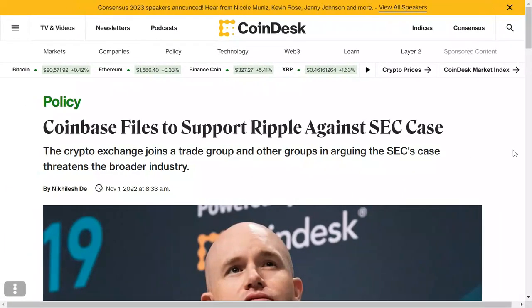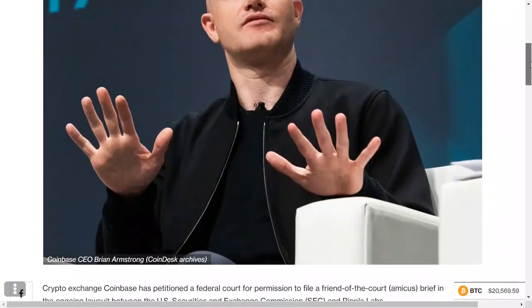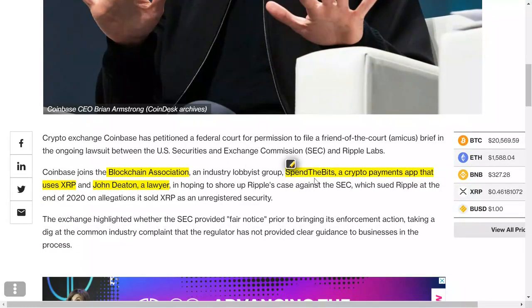This was the first news that I woke up to this morning, that Coinbase had filed to support Ripple against the SEC case. So the exchange has asked for permission to file a friend of the court brief, joining the Blockchain Association, Spendabits, a crypto payments app that uses XRP, and John Deaton, a lawyer.